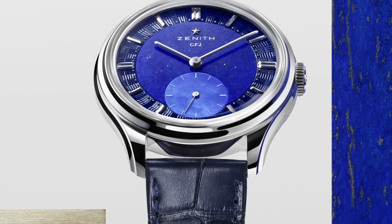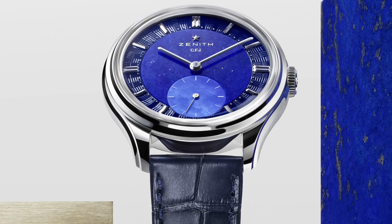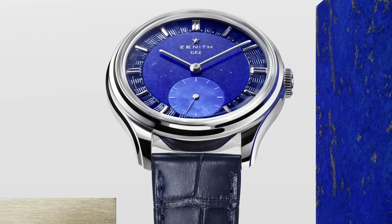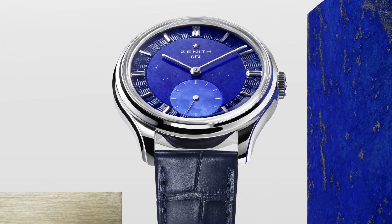It's chronometer certified and regulated to ±2 seconds per day, and gets a lick of hand finishing to complete the picture. A limited edition of 160 pieces keeps it exclusive, although perhaps not as much so as the $50,000 price tag.